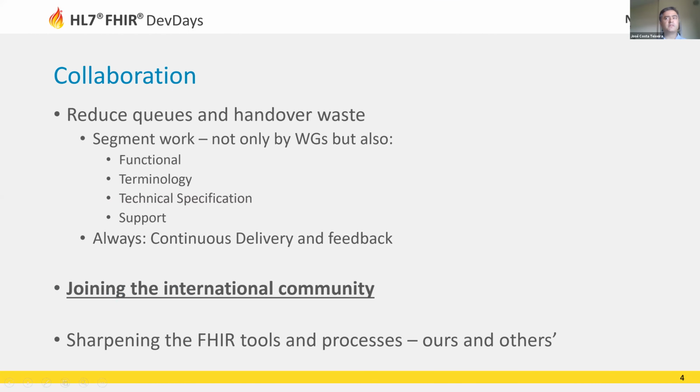One of the things that we did around collaboration was to try to organize our way of working so that it would reduce the queue. This is nothing new. This is all coming from Lean and even comes from the automobile industry. How can we make our process leaner and more efficient?